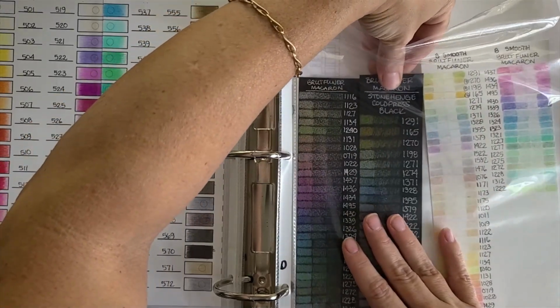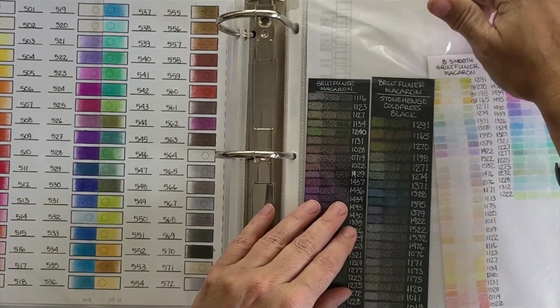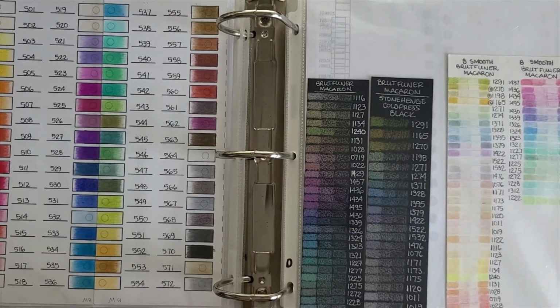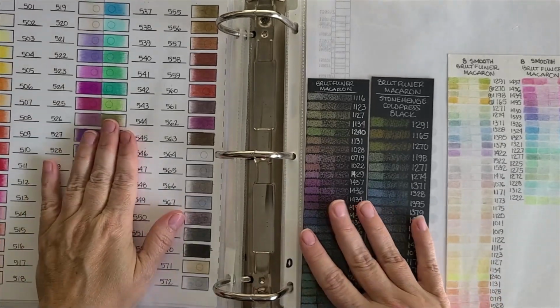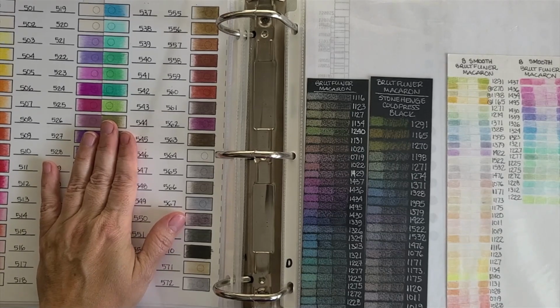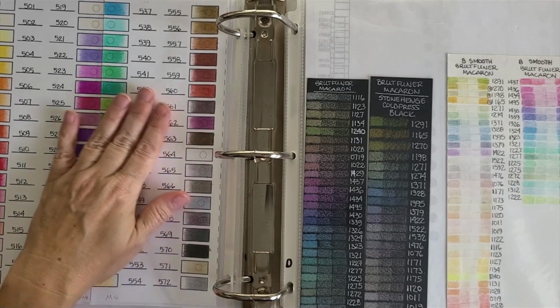So the next is the Brutfuner. I have the pastels. I needed to get a set of pastels, again in the exercise of matching the 150 set, because I had the Amazon Basics, and I also bought the Brutfuner squares, which I absolutely love. I love them even a little bit better than the Amazon Basics.